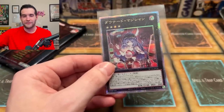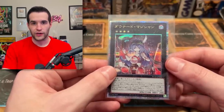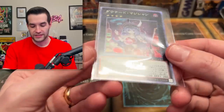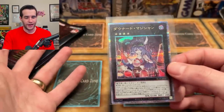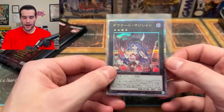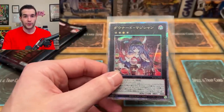Now, how do I feel about this? This is the thing. How do you guys feel about it being basically a Starlight rare? Because it's a little different. There's the name difference. There's the stamp difference. But I know they're printing a Zeus and Zeus already has a Starlight. I'm not going to lie, I don't love that. I'm not really a huge fan of a card basically looking like a previous rarity, especially such a high rarity like Starlight.